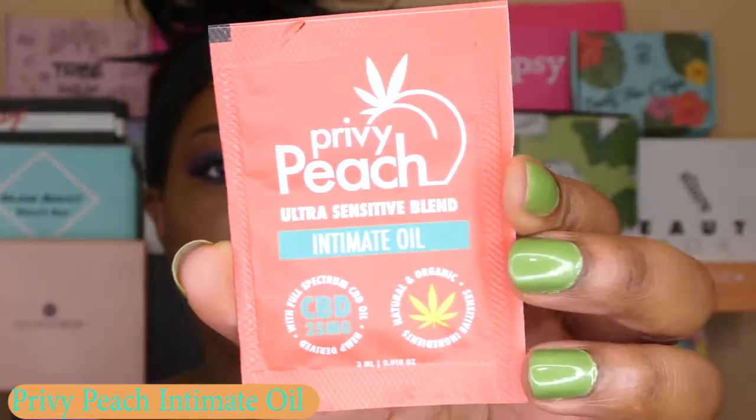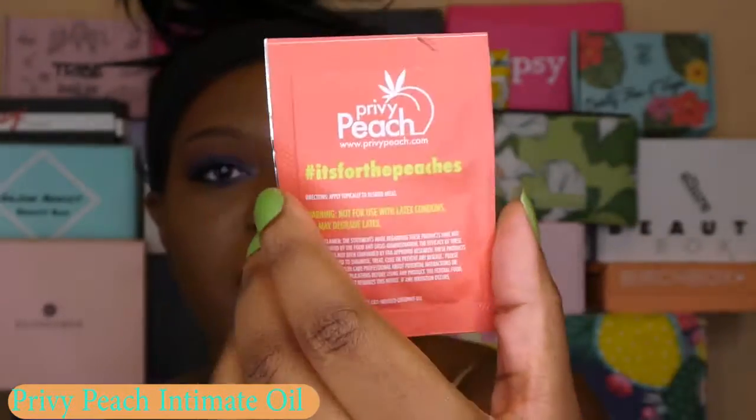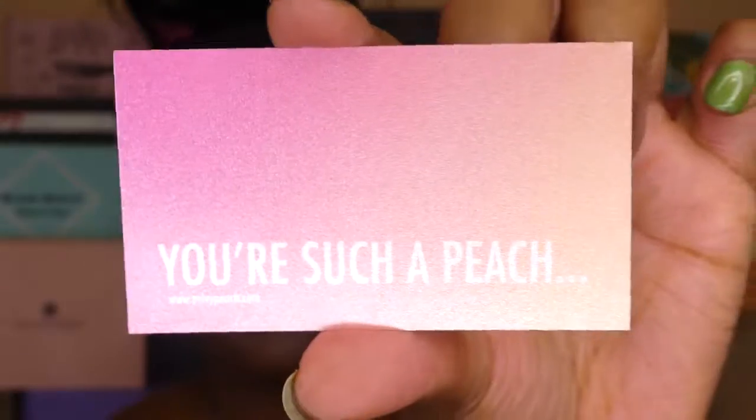So they also included a sample from Privy Peach. It's not on the card, and it's an ultra sensitive blend intimate oil. Look at that. That is cute. And that's the back of it. Full price is $45. You're such a peach.